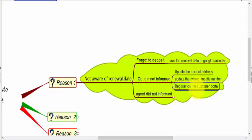Register the customer on the portal. Every insurance company has got a customer portal. Go and register your customer. Guide the customer to register himself on the customer portal. Right? So this is another way.